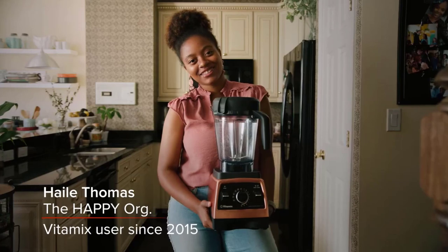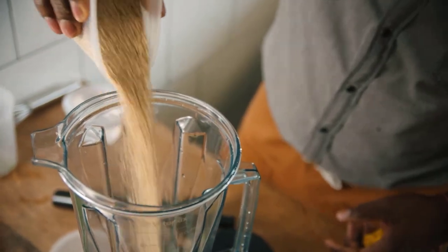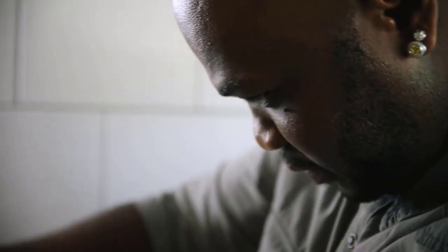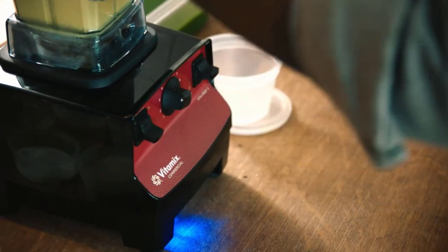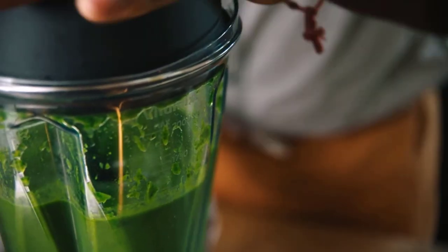The large 64-ounce jug helps you make food for your entire family in one go. Furthermore, despite the large capacity, it is relatively compact and can fit under most kitchen cabinets. Once done with blending, you can put some soap and water in the blender.